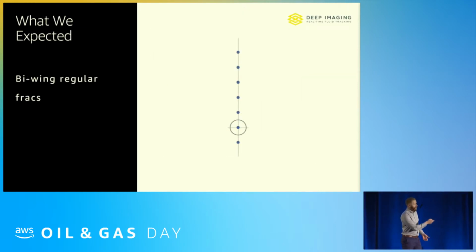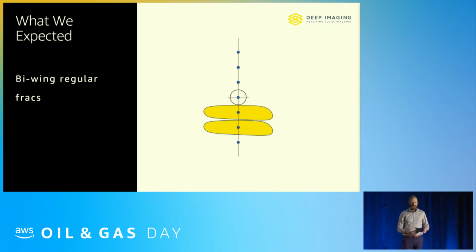So what did we think was happening? Here we're looking map view down on a well laying down in the reservoir. Every dot is the middle of a stage. The yellow is a very pretty fluid going out. And the crosshairs are the stage that's actually being fracked. Nice and uniform, perfect spacing, everything's fine. That was our model assumption. Now at Deep Imaging, we give the opportunity to actually watch the frack every 1 minute with a 5-minute lag, real time. We can actually watch as that fluid enters the formation. So let me show you some of the things we've actually seen in the real world.